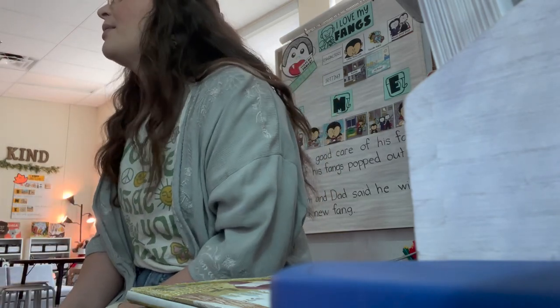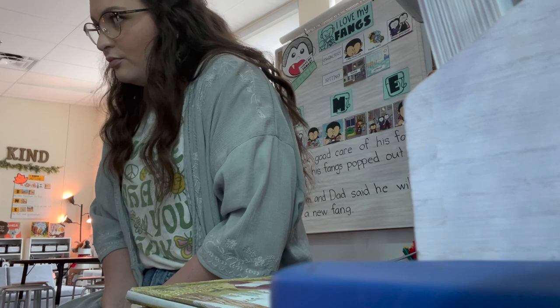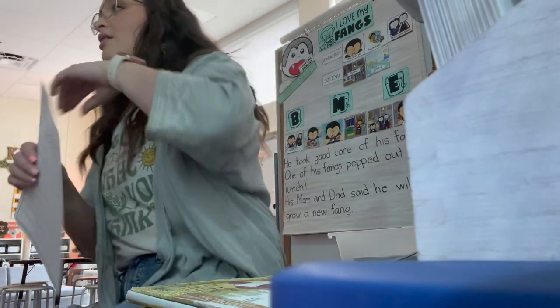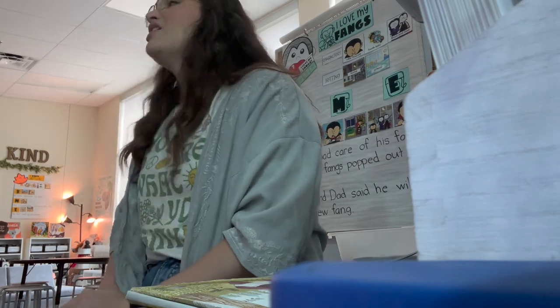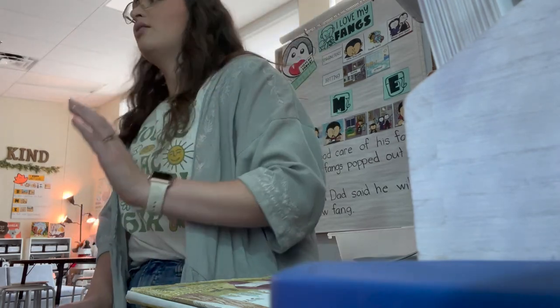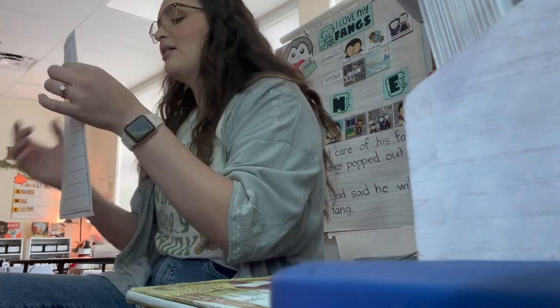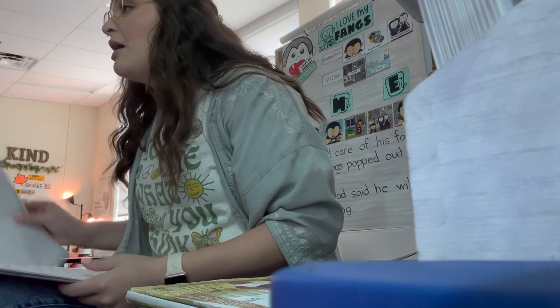Okay, so your job as a reviewer is to tell me whether or not you liked or did not like this book. You can say it however you'd like to. You can say, this was a wonderful book. Or you can say, I liked this book. Or you can say, I loved this book. Or you can say, this book was so pleasant. Whatever you choose, you need to tell me your opinion. Write your names. Make sure you color in your stars. And then you're going to get to writing. If you were at my table yesterday, please come get a paper, get a pencil, and wait for me.